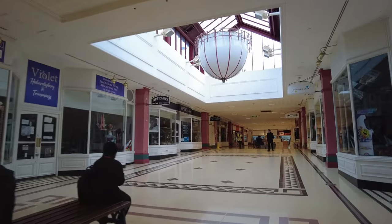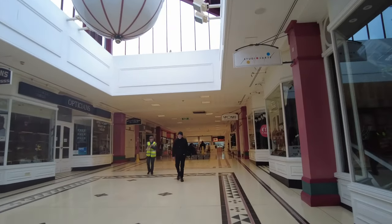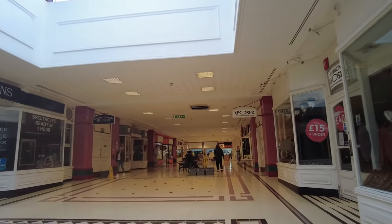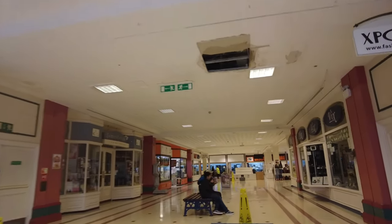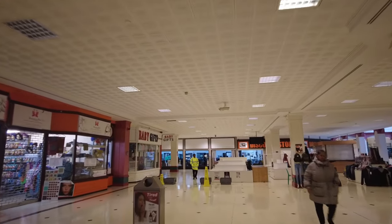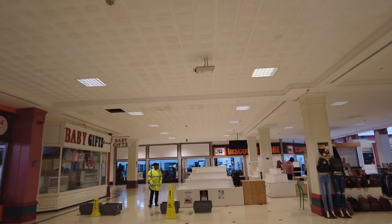Not all the shops are open, especially for a Saturday. We thought they would be open. Prime shopping day. So I haven't come across any empty units yet. But I just wonder why so many of the shops are shut. It's still quite early in the morning, but it's gone 9 a.m.